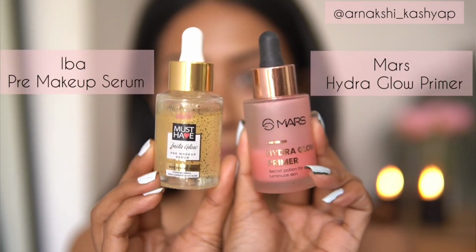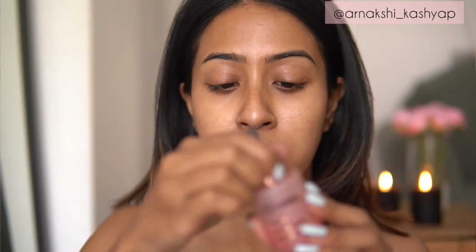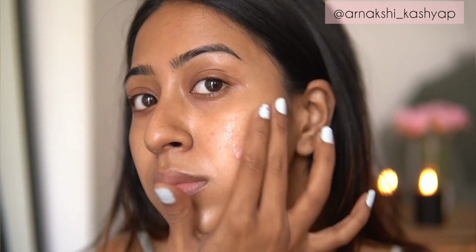The first thing I am going to compare is this is the Mars Hydra Glow Primer, and this is the Iba Pre Makeup Serum Primer. Both of them are so similar. Now a lot of you guys were asking me, are they in the oil consistency? No, not at all. If you have used skincare serums, you would know how the consistency of those are. They are very liquid, they absorb into the skin really nicely, gives you a little bit of hydration. That is what I would say both of them feel like, and they are amazing on the skin as well. Along with giving hydration, they definitely give you a very nice glow. And foundation and anything that you put on top of these serum primers tend to look amazing and much more flawless, I would say.